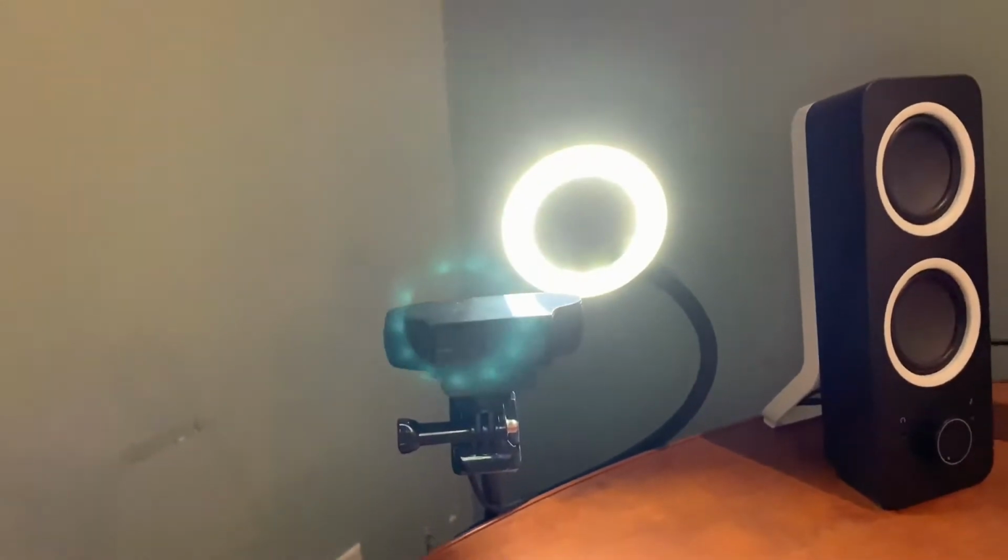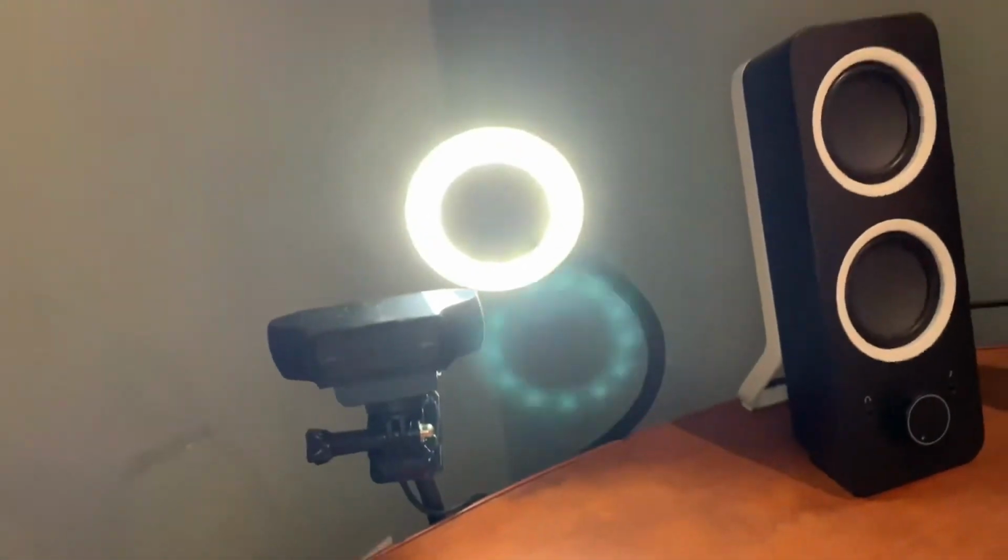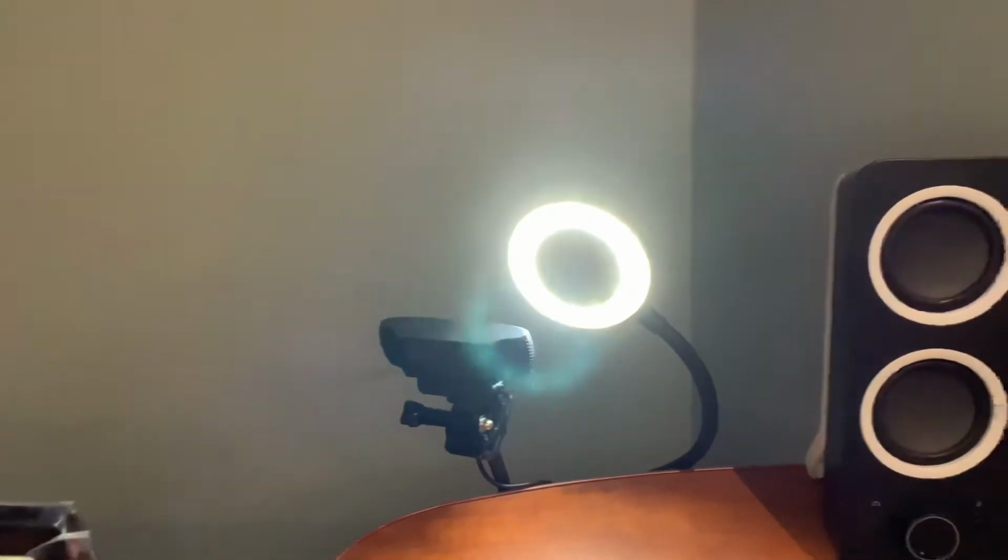The stand I currently have my webcam on is only $29 Canadian, and it comes with a built-in ring light, which I'm going to show you. This thing is unbelievably cool, and I love it. It makes the stream look so much better and so much more professional, and the good thing is that the ring light runs off a USB, so you don't have to change the battery like you do for the one on my phone.